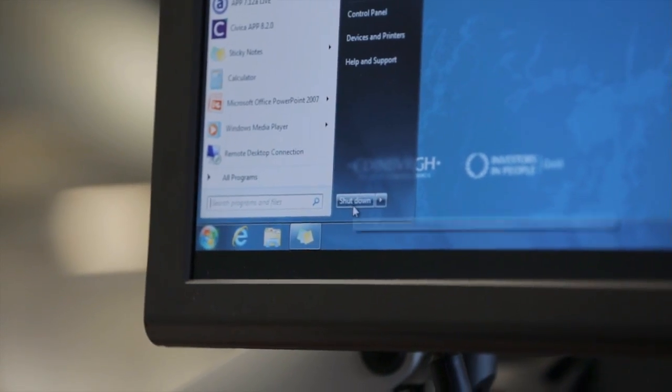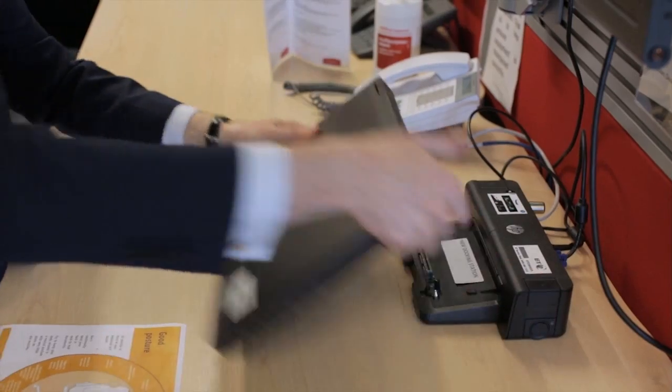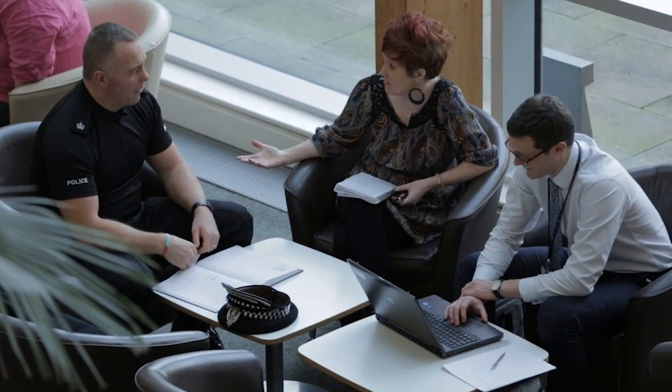So by using better technology, we think we can make better use of our buildings, but it will involve all of us to change some of those working practices that we've become very, very comfortable with over a long period of time. Many of our staff have told us that they spend a lot of time dealing with paper, stuck in vehicles, trying to get from one visit to the next.